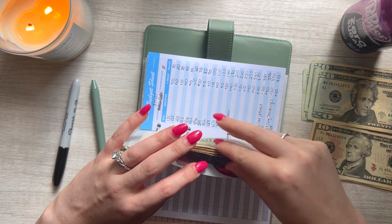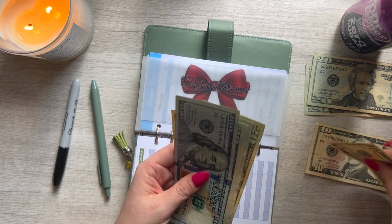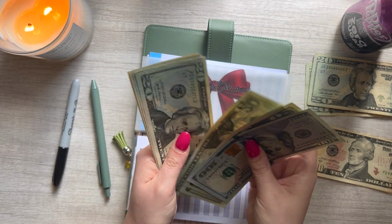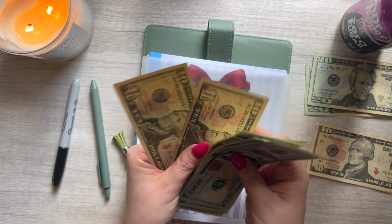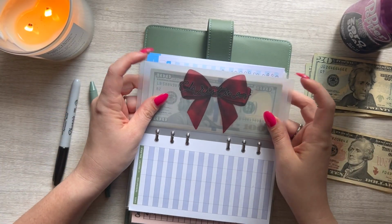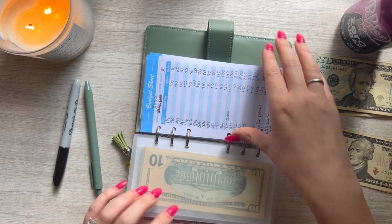All right, Christmas. We are putting something extra in Christmas. We are going to be putting $30, which is more than the typical $20 that we put in. So we have $100, 20, 40, 60, 80, 200, 20, 40, 60, 70, 80. So $280 in Christmas with this cute envelope. This is one of my favorite envelopes. I just love this bow and the font, and this is from A Little of It All.